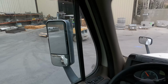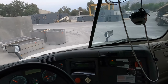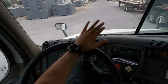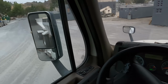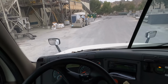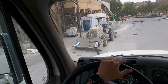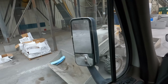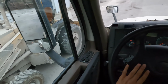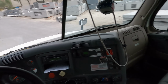This guy. That guy right there, man, he'll get so close to me every other time I come in here and he doesn't even make eye contact, so I don't know if he sees me or not. Oh my gosh, every time. All right, time to park this beast in the tightest spot you'll ever see.